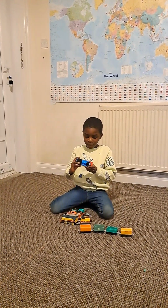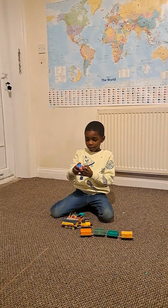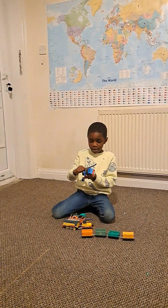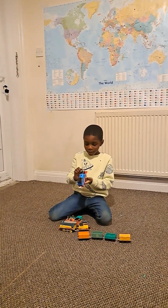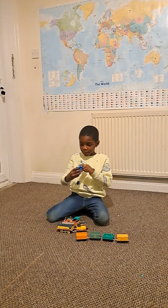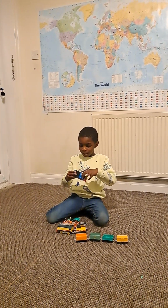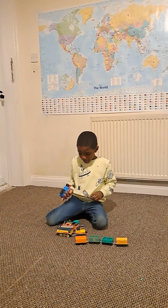Mm-hmm. And it has six wheels. Okay, six wheels. Okay. But it had a number. Okay, what's the number? One. Okay. And it is feeling smile. Okay. And it had a windows. Okay. And a whistle. And it on it.